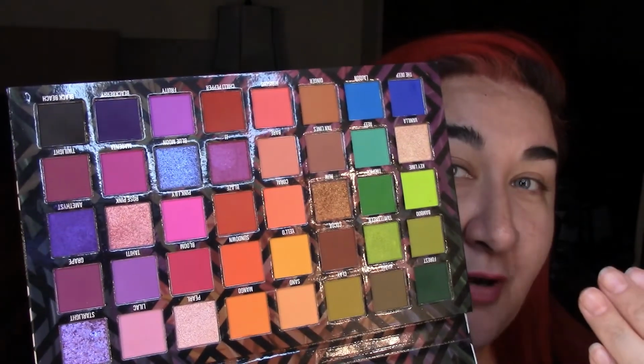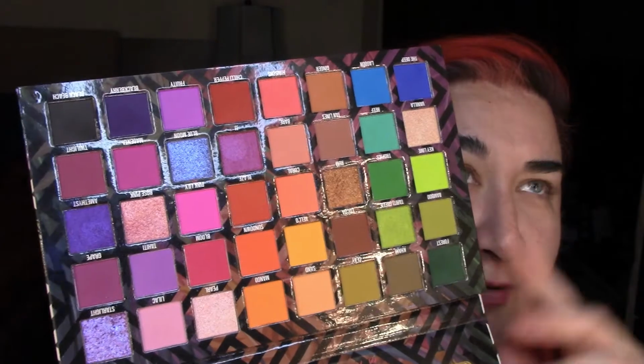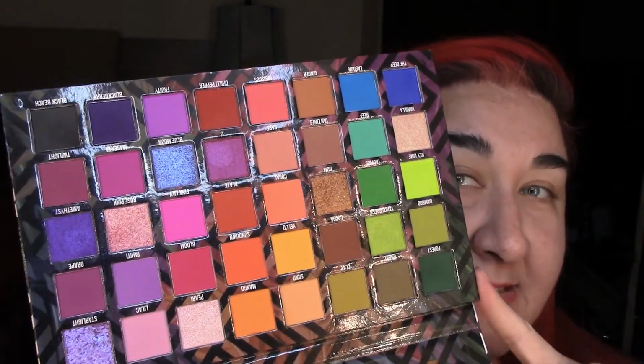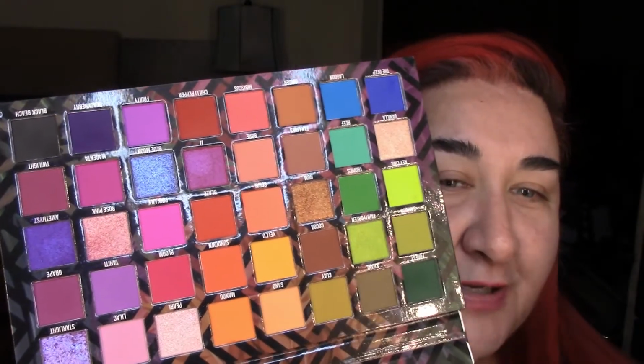If you guys are not familiar with this, this is what the Love Tahiti Carnival palette, or Carnival 3 palette, looks like. It has a lot of rainbow-esque colors to it. There's a little bit of neutrals in the center here, but the rest is pretty much all rainbow-esque, and I'm so obsessed. I know fall is kind of here now, but this is just a beautiful, beautiful palette, and I feel like the colors can be worn all year round. They're just so gorgeous. So we're going to go ahead and get right into it.